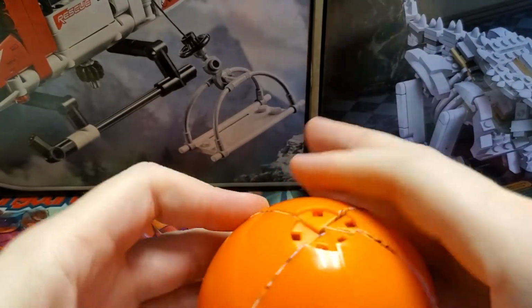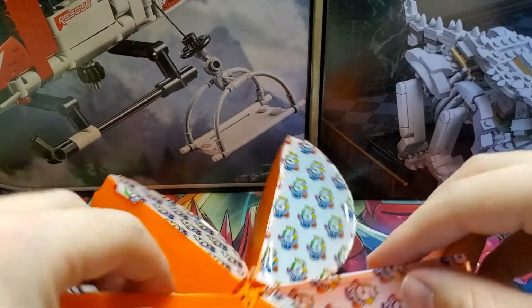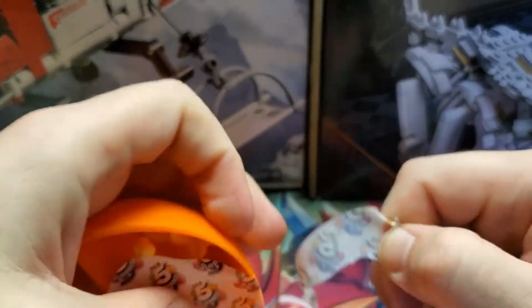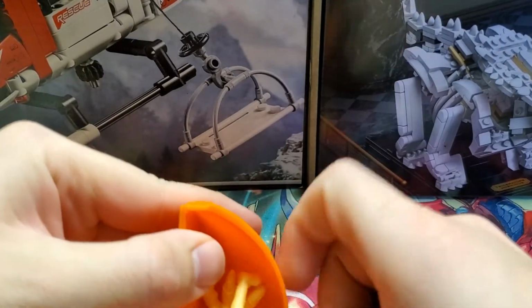Okay. It seems that it just opens like an egg. Okay, that's very strange. And it's actually individually packaged again. Oh boy, what is this? Okay, well, we're opening up one section at a time. Oh!